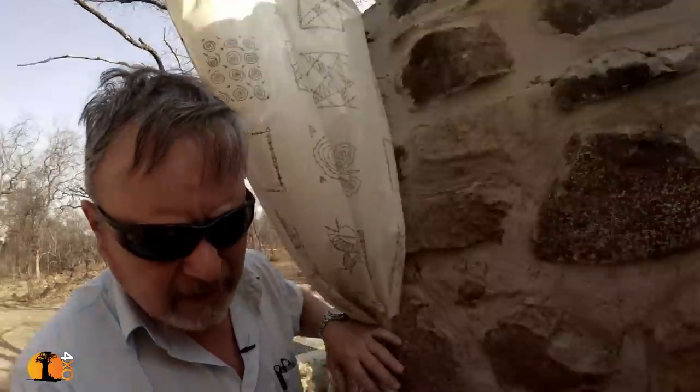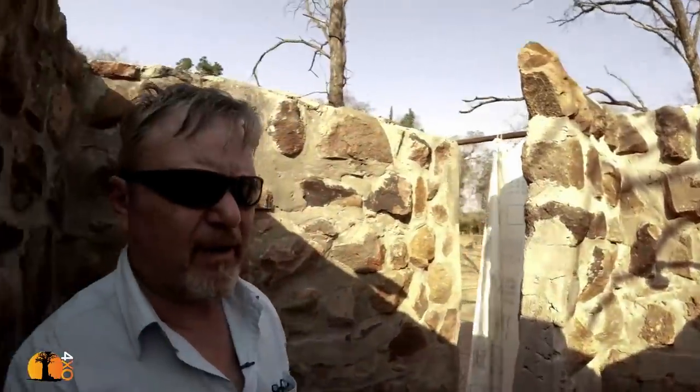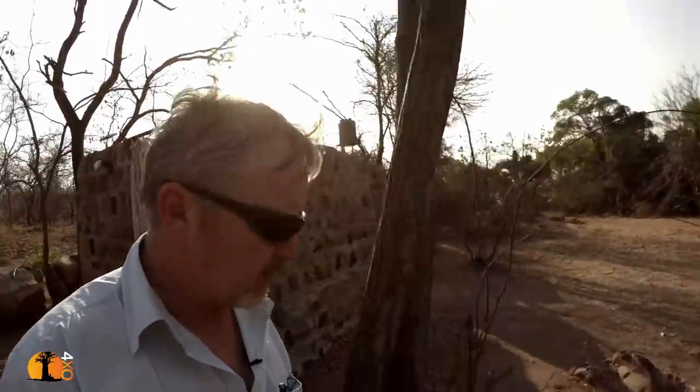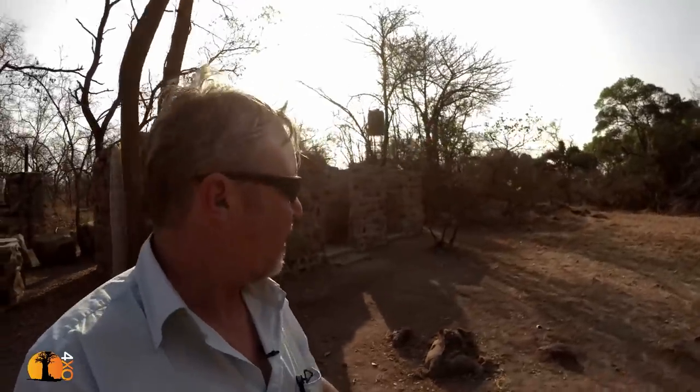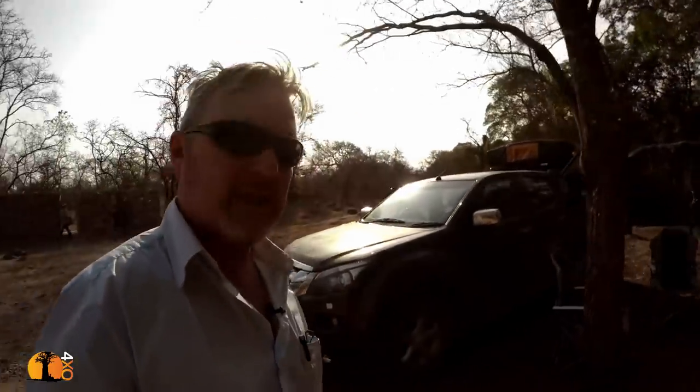But the interesting thing is that I have hot water and a proper shower all laid on. So the value is much better in terms of the camping facilities. In terms of animals and game, my impression, and this is just an impression, is that it is perhaps more critical in the Zambian parks as to what time of year you visit. Because I don't think we're here at the best time of year.